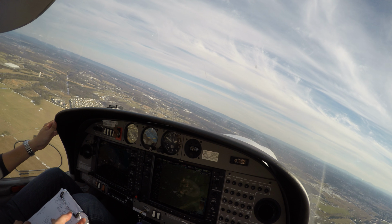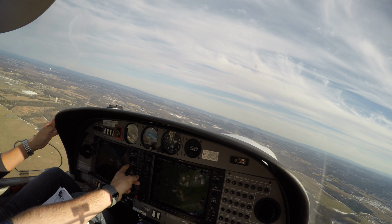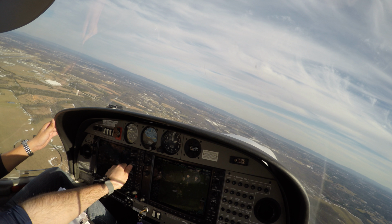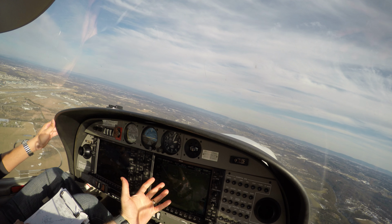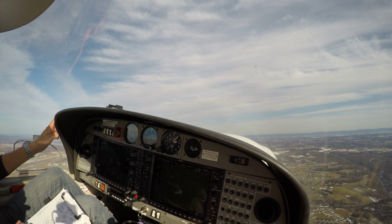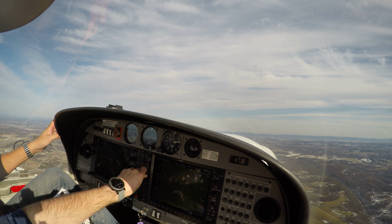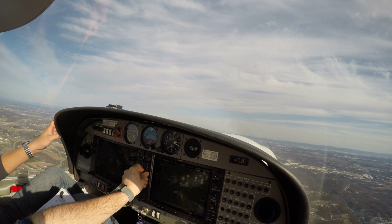Alright, so you see how it's 230 radial from the Martinsburg VOR, like this? What's going to happen is you're going to adjust the course. You see this is a course selector knob to 231. Okay, 231 right here. And what we're going to do is we're just going to fly and intercept it. So we're just going to make a right turn to maybe a 150 heading, and intercept that somewhere. Right here. By the way, you can push on this and it'll center, which is nice.